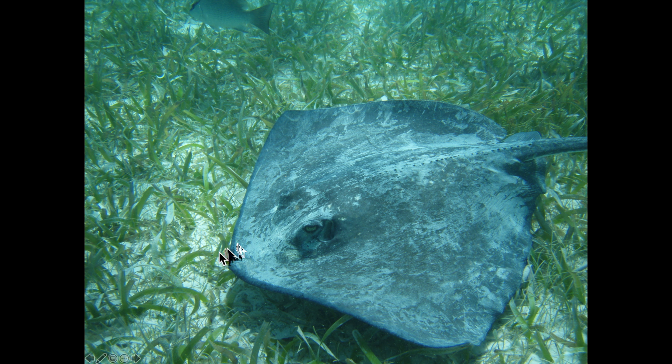What these do is they cruise along the bottom and they take in shells, clams, snails, other carbonate producers, and they grind them up in their teeth, and they poop out the sand that is made of the ground up shells, the ground up snails and clams. So they're sand producers.